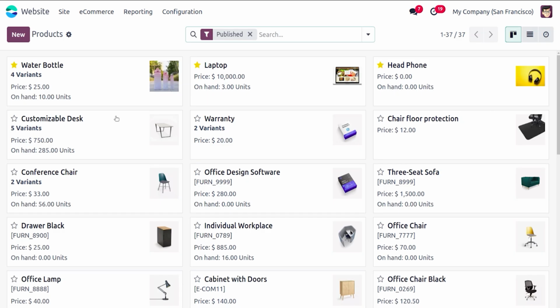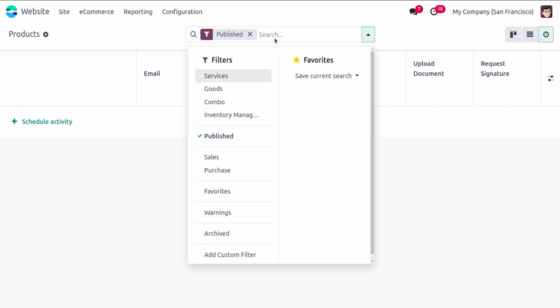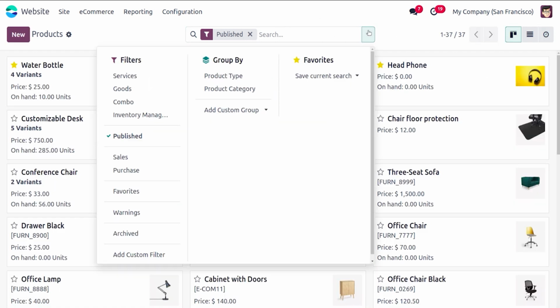By clicking on products, here we can see this is the Kanban view of products. From this Kanban view, we can view the product name, variant details, price details, on-hand quantity, etc. Then here we have list view and activity view. It's possible to filter and group by; those options are available here. The filter, group by and favorite options are shown here.